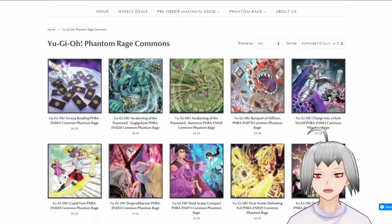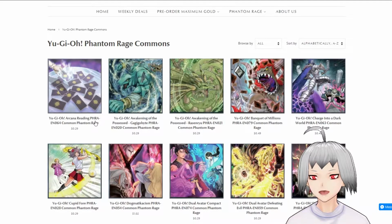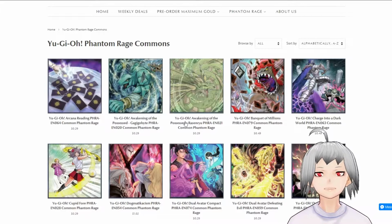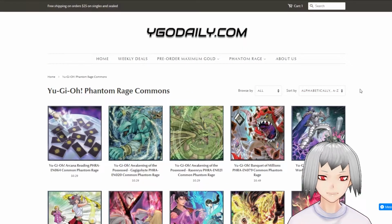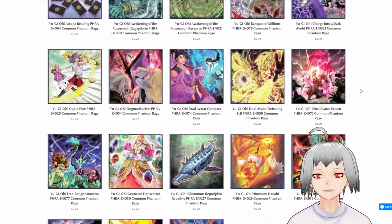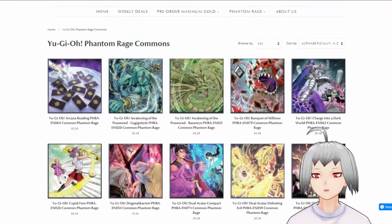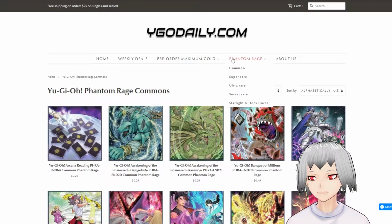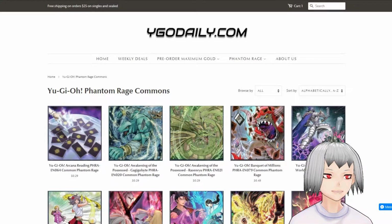So I've done this before, but these singles are slightly higher than the ones you might find on TCG Player. There might be a couple of reasons for this. One, they're using the advantage to stack up to that nice $25 mark for your free shipping, or they just want to get a little more of a cut when packaging and shipping, which makes sense. So I'm not going to give any negatives about that. But what I will give negatives about is the disparities between TCG Player and Yu-Gi-Oh! Daily.